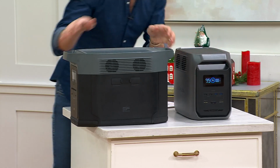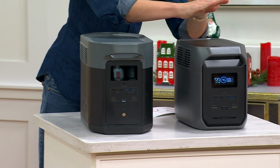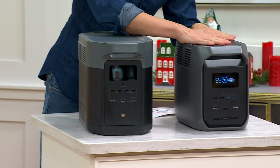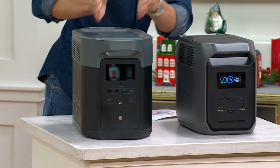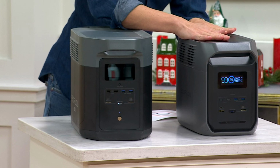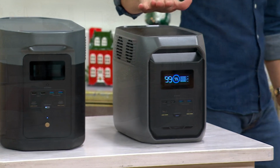Look at all the ports though. This still has 15 ports on it. This still is 1,500 watts. This one is still gonna power up your refrigerator. It's just like a cell phone, right? Cell phones keep getting smaller. This one does it all with the latest in technology, and guess what? It charges in less than 90 minutes.